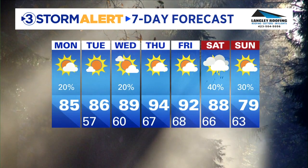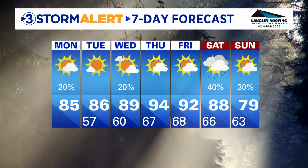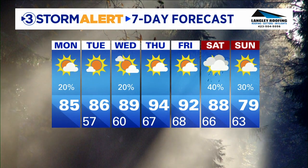So here's your Storm Alert 7-day forecast. A pop-up shower possible, otherwise staying warm and humid through the end of the week, and then rain chances coming in throughout your weekend as well.